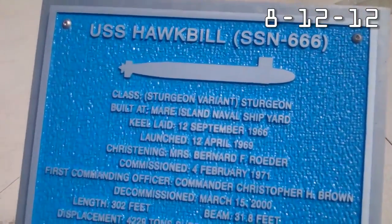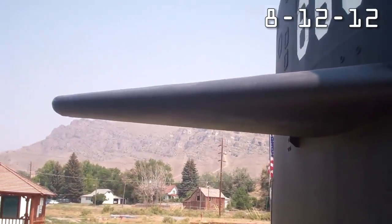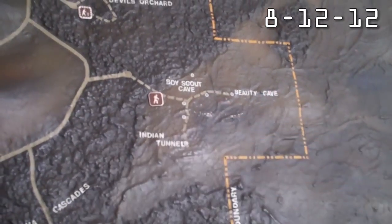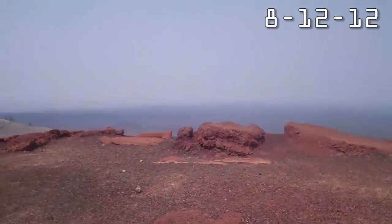It's a Sturgeon class, and it was built at Mare Island, which is actually a place where my dad used to work. Where do you want to go? Boy Scout Cave. We're literally climbing up a volcano. Never done that before. Volcanic rocks. Top of an actual volcano.